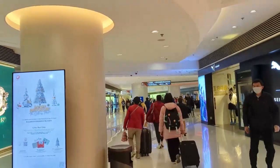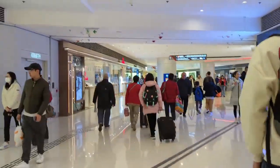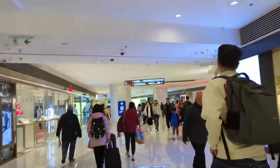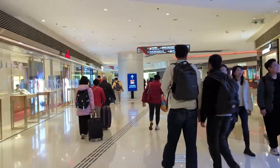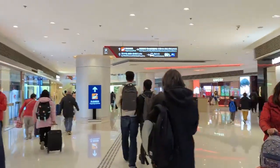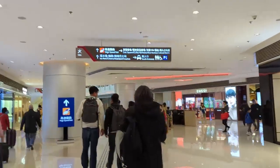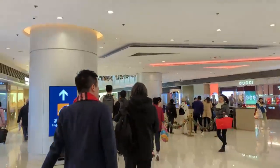Kowloon Station is located one stop over from Hong Kong Station via the Tung Chung Line, less than 200 meters west of the Guangzhou-Shenzhen-Hong Kong Express Rail Link, Hong Kong Section West Kowloon Terminus, and 500 meters west of Austin Station on the Tuen Ma Line. It's also a kilometer west of Jordan Station on the Tuen Wan Line.